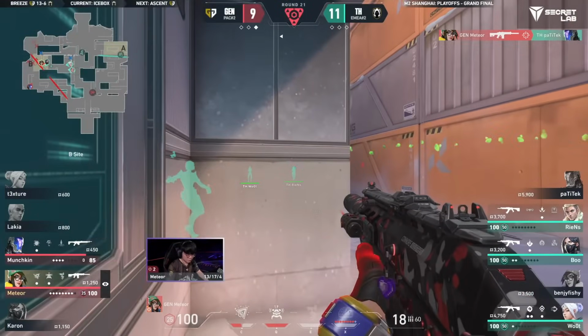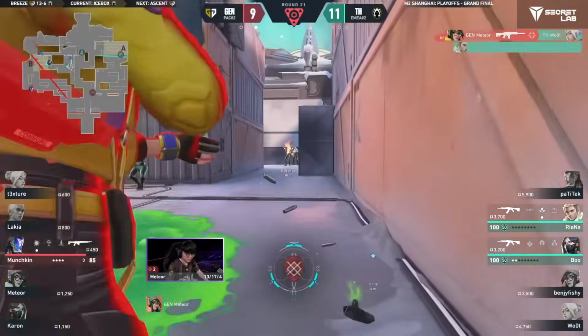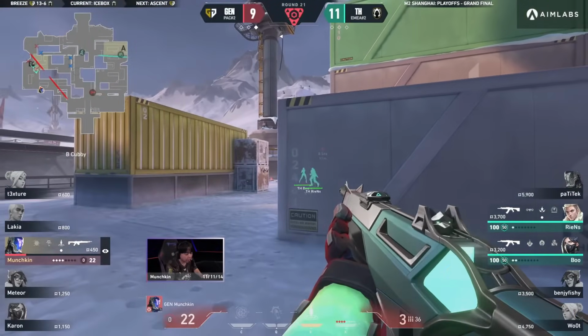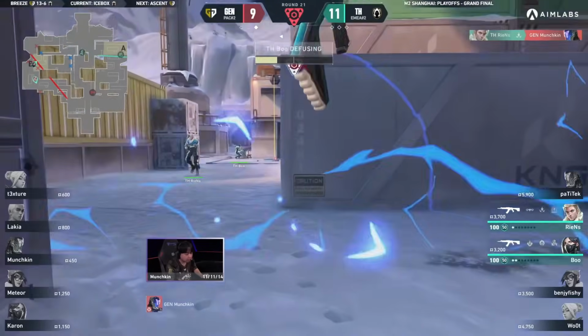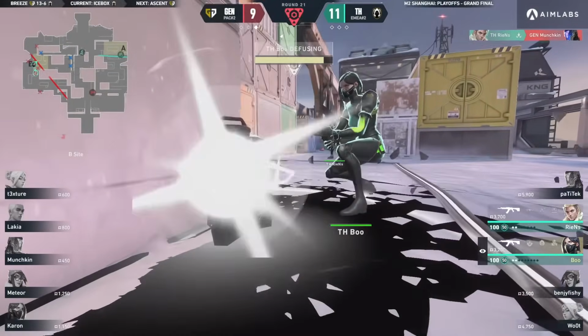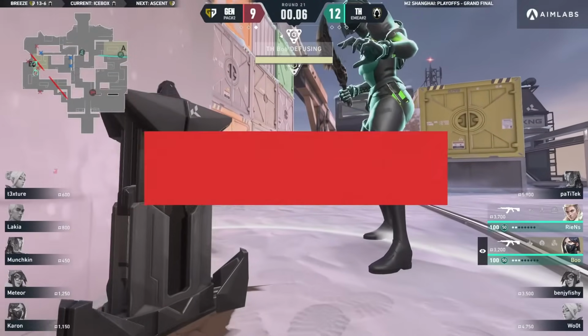This just reeks of desperation, and Heretics are still prepared for this type of play as they have been for many rounds. Heretics are able to punish that aggression, and losing the exact same way over and over already sucks, but Munchkin loses the 1v2 clutch by mere milliseconds, and I don't think any team's mental can be that strong.